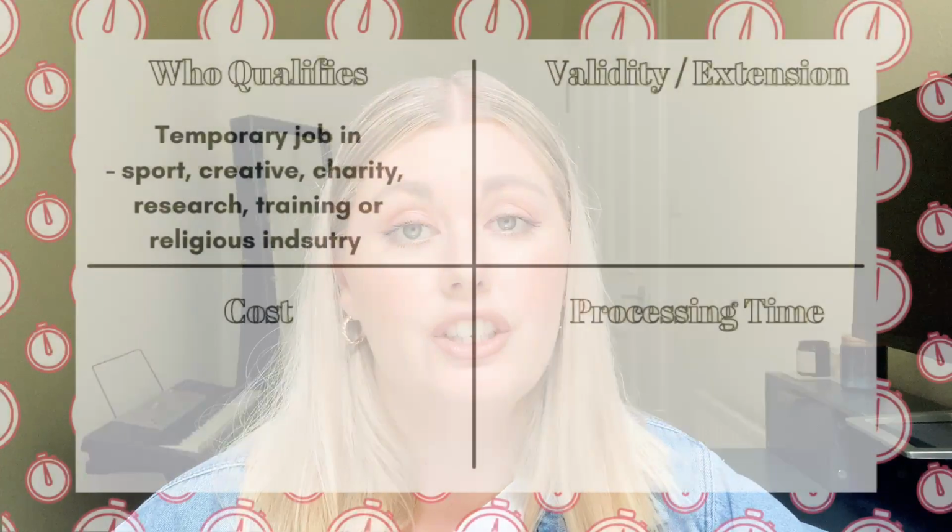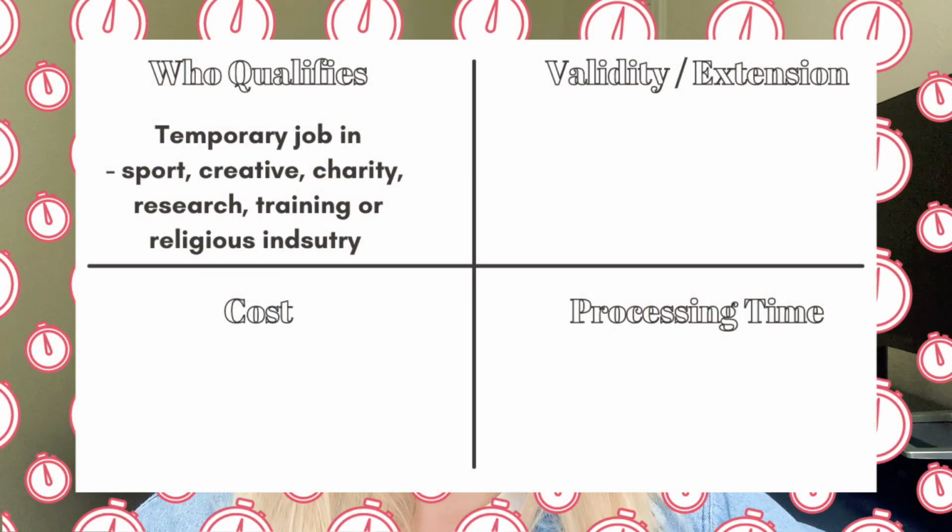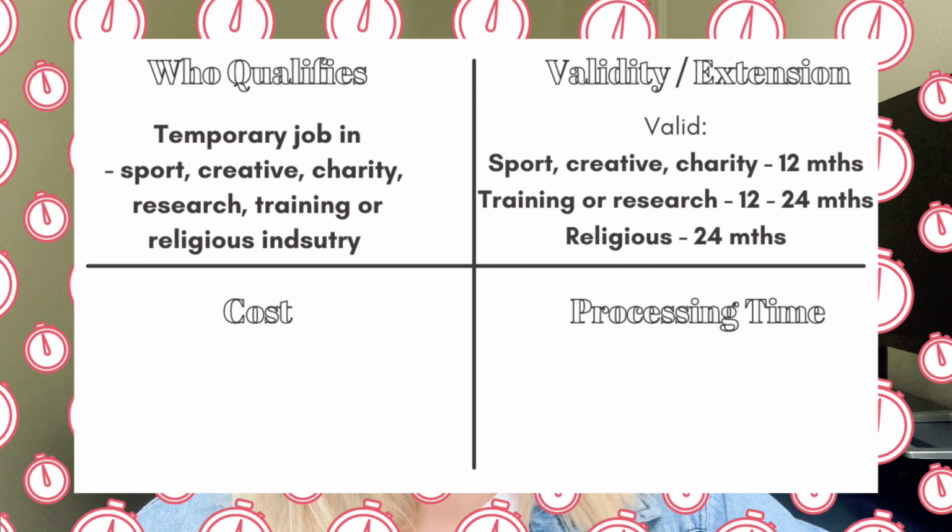So say you are not ready to permanently move over to the UK, you just want to test out the waters, then you can maybe go for a temporary work visa. This visa is available for positions in different industries, including sports, creative, charity, research and training, and religious. The duration of your visa will depend on which industry your job is in.